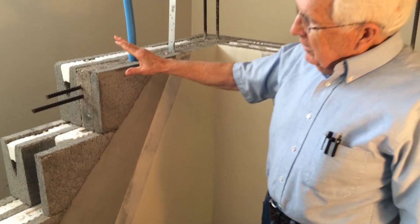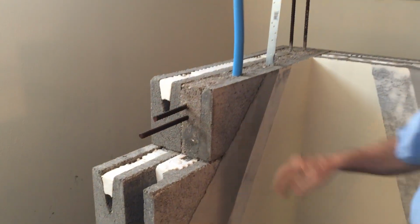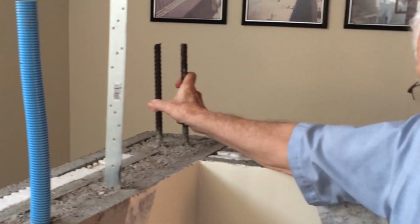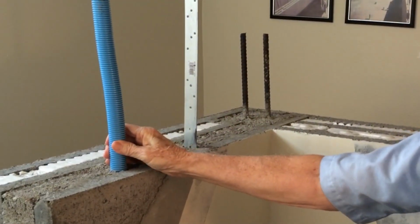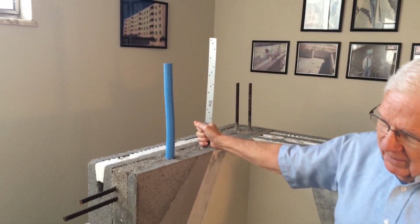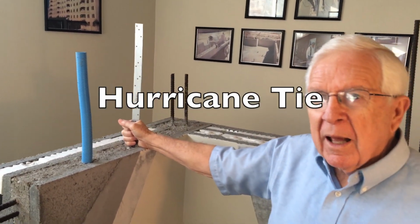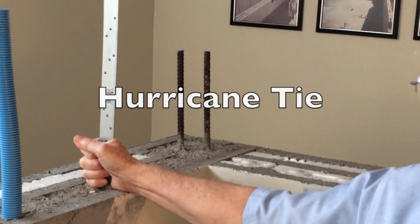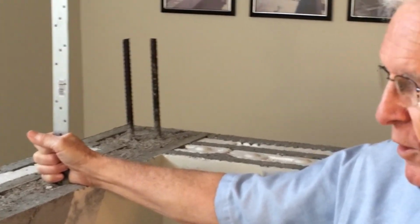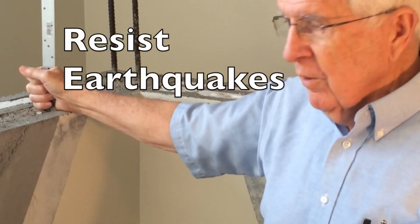The block here shows the ability to reinforce it horizontally, corner blocks to reinforce it vertically, insert electrical outlets. This is a general name for it, hurricane tie, but they have different applications, and they have different capacities to support lateral forces. They resist earthquakes.